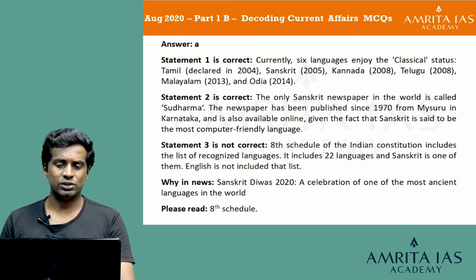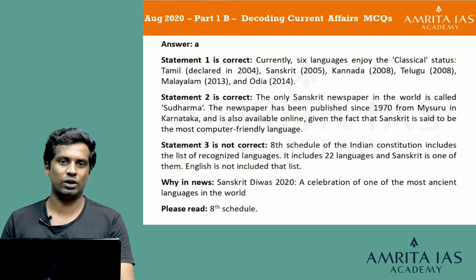Currently, 6 languages enjoy the classical status. Tamil declared in 2004, Sanskrit 2005, Kannada 2008, Telugu 2008, Malayalam 2013 and Odia in 2014. Second statement is right because the only Sanskrit newspaper in the world is called Sudharma, and it has been published since 1970 from Mysuru in Karnataka, and is also available online, given the fact that Sanskrit is said to be the most computer friendly language.